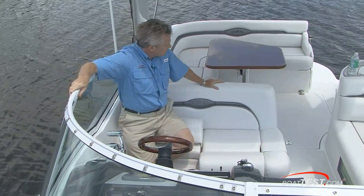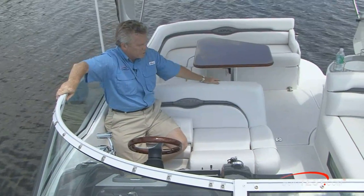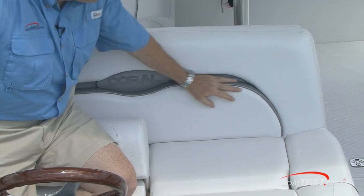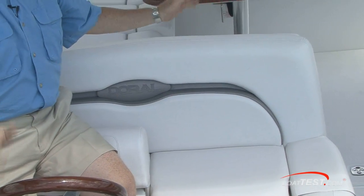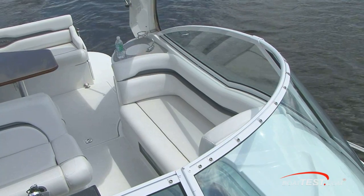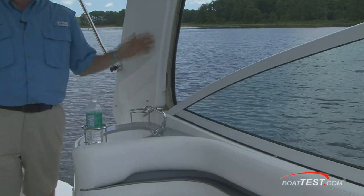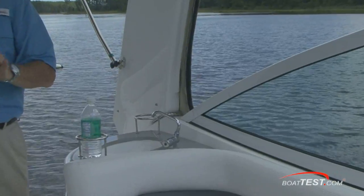Doral outfitted the 275 Venezia with a double wide helm seat. It's always nice having a second set of eyes looking forward. Notice how the lumbar support is even carried through here. It also makes a great conversation area because you have the lounger right over here on the port side. Notice the hinges on the radar arch. It collapses forward to give you just a little bit more bridge clearance.